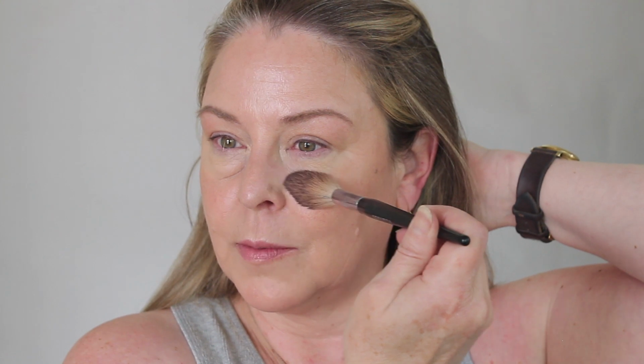Now I want to go in with the pinker color, the illuminating color, and just kind of do the outer brow area like this. Like if I was in the sun, I would definitely have pinkness right here. And I'm going to go back in with this brush and just go through both colors, because if I have it in the sun, I'm definitely going to get some right here.